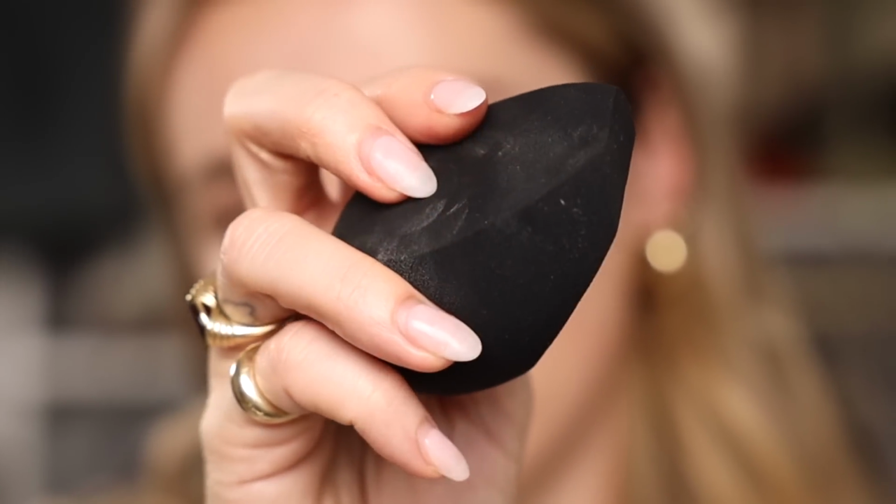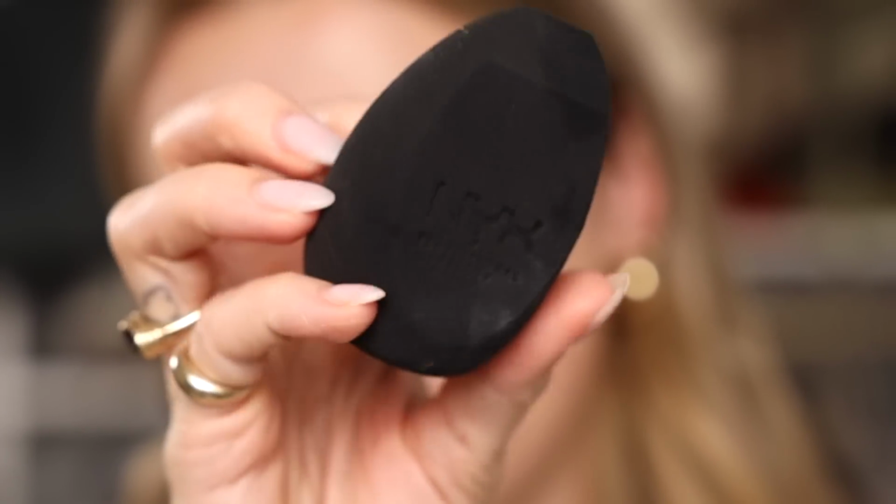Okay, another thing I actually picked up is this NYX Complete Control Blending Sponge. I'd never seen this sponge before. Oh, and it's covered with fluffs already. Wow, it's been 5 seconds. Here's the sponge up close. It's got various lovely little shapes and edges here. I want to try this today.